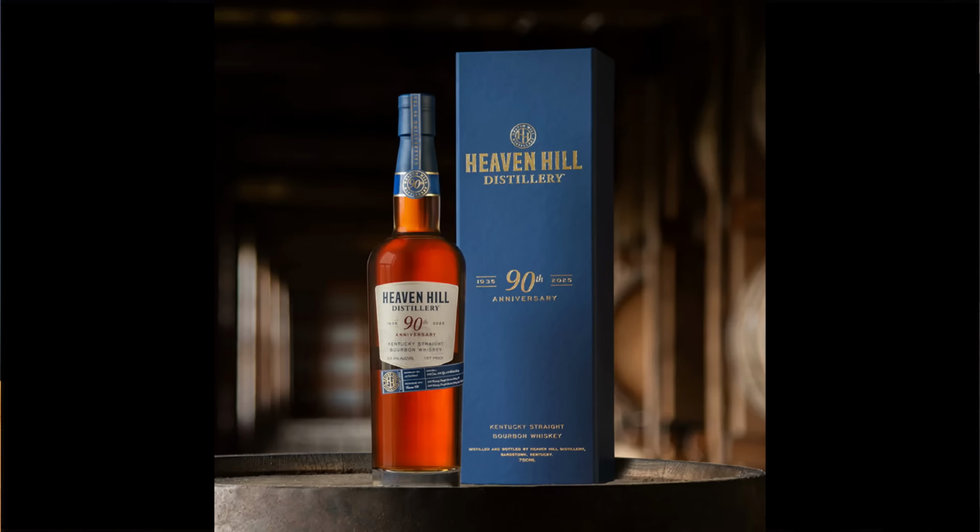I want to talk to you about value though. If you want a Heaven Hill, one of the premium pours at a great value right now, Heaven Hill 90th. If you can get a Heaven Hill 90th right around the $200, $250 mark, you're doing great, and they are fantastic. They are a fantastic pour, terrific value at $200, $250. I highly recommend it. If you can pick one of those up, do that. Terrific value. All right, let's talk about some of the special release ryes that Jack Daniel's got out.